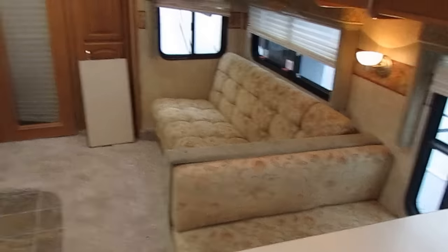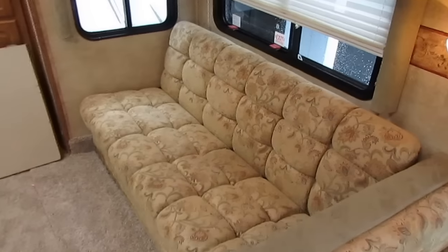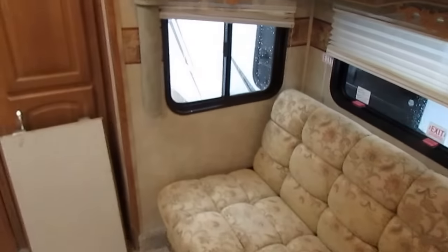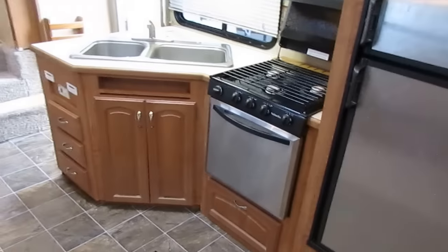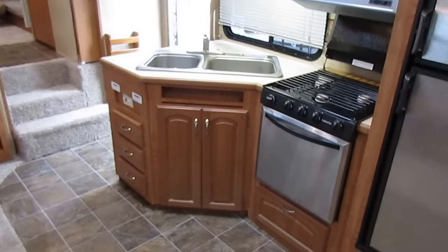We're going to check all your lights. We're going to make sure your beds fold out like they're supposed to, like your sofa and your table bed. Make sure all your day-night shades open and close like they're supposed to, and all your outside compartment bays work like they're supposed to. And more. All that's included for that low price of $12,900.